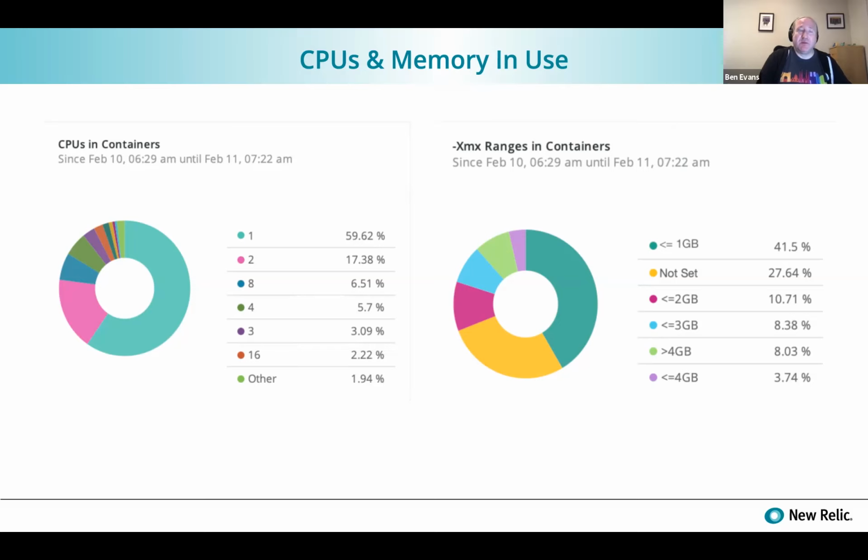I'll explain why in more detail later, but think about things like garbage collection. Yeah, garbage collection is not going to be very happy running with a single CPU. So it's good that you then have 2, and then 8 and 4, but the drop off from 1 to 2 CPUs is huge. It's huge.